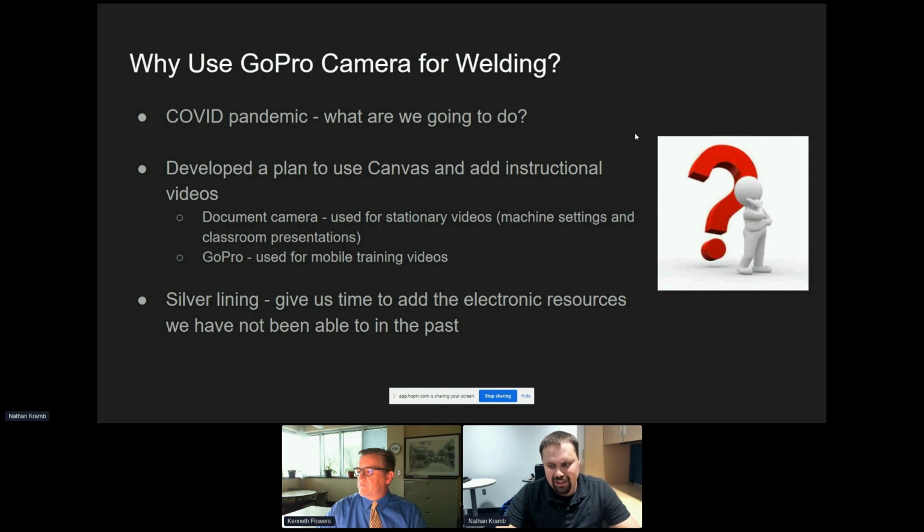How to set up machines, how to do basic things that we remediate on over and over and over again. And we really, I don't want to say waste time, but you lose class time when you're doing that. So we had been talking about it for like 3 years, and then with this happening, we were able to purchase a GoPro. So we purchased a GoPro, and that was kind of part of our plan.